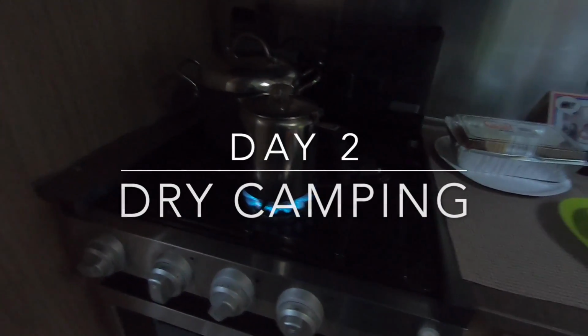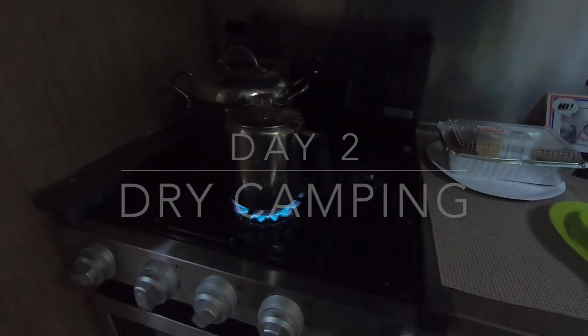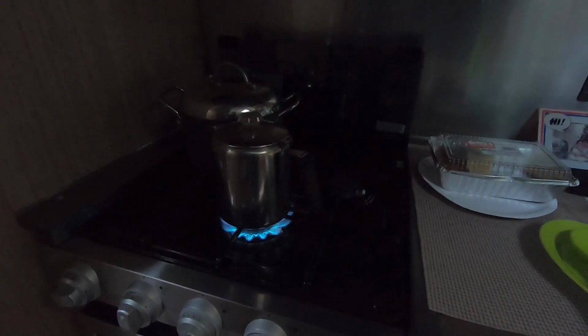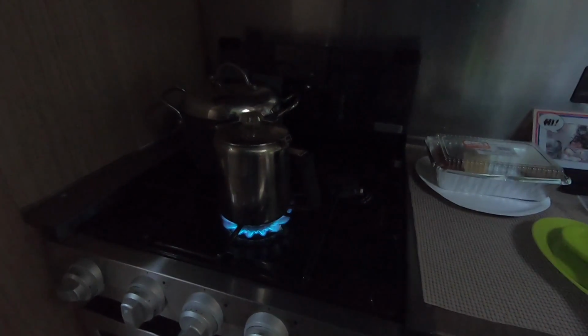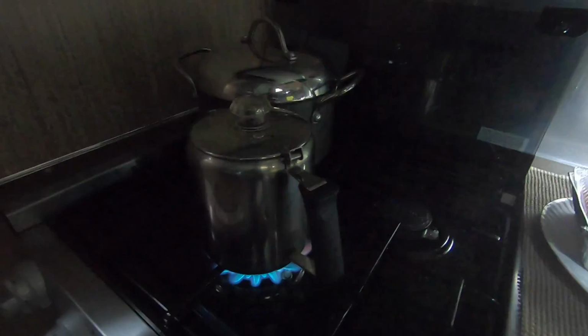Well, good morning. The coffee's on. We made it through the night. We cut off the generator right at 9 o'clock and then set the furnace for 60 degrees. And we stayed pretty good. We didn't get cold. And the battery, when I got up this morning, was at 70%.